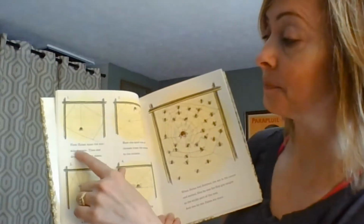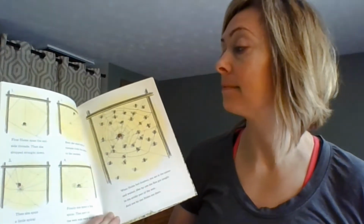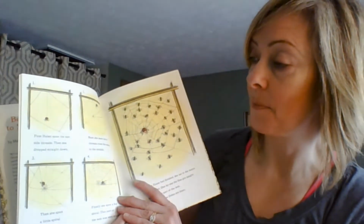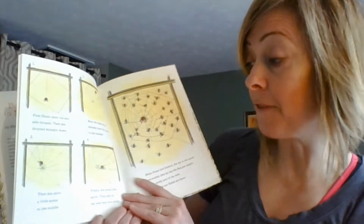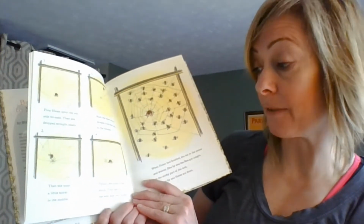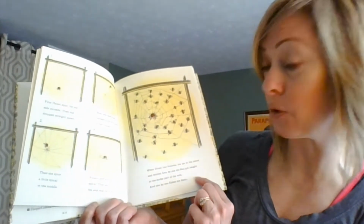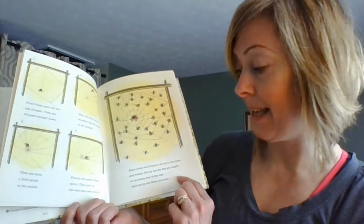Well, first, Helen spun the outside threads. Then she dropped straight down. 2. Next, she spun lots of threads from the center to the outside. 3. Then she spun a little spiral in the middle. 4. Finally, she spun a big spiral. This part of the web was very tricky. When Helen had finished, she sat in the corner and waited. One by one, the flies got caught in the sticky part of the web. And one by one, Helen ate them.